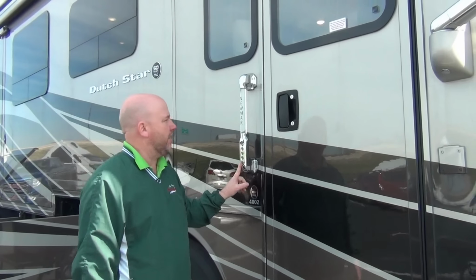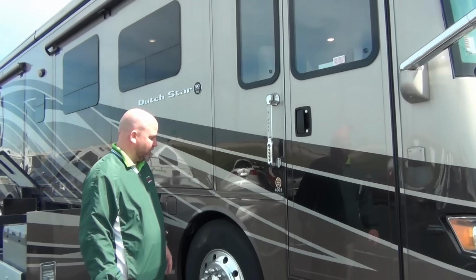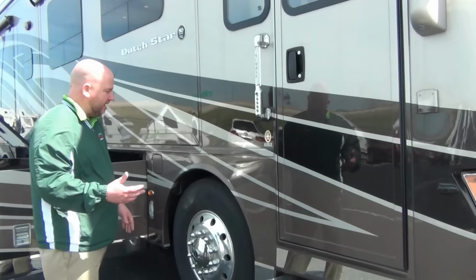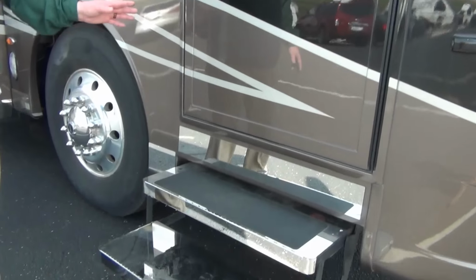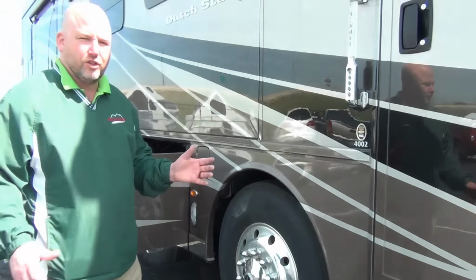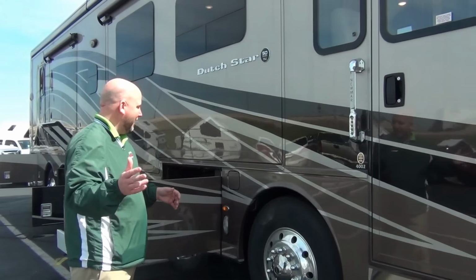And of course we have a doorbell. You do have a deadbolt lock and a regular lock on this door as well. I mentioned the chrome package. We'll get a good shot of this when we're done, so you can appreciate the chrome package for what it is. It looks beautiful all the way down the side of the coach. I really think aesthetically it adds to the coach quite a bit. I know price tag wise it adds to the coach probably quite a bit, so I hope you like it.